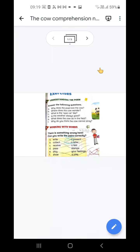As you remember, in our last class we did the poem The Cow, and today we are going to do the book exercise of that lesson. The first exercise is about the comprehension, the question answers of the lesson. Students, I have selected only 3 questions out of these 7.